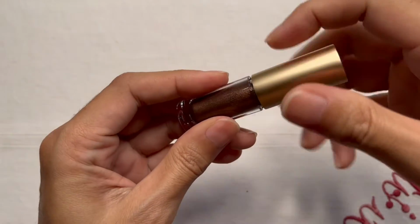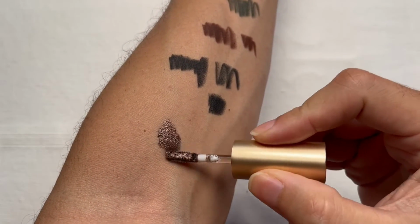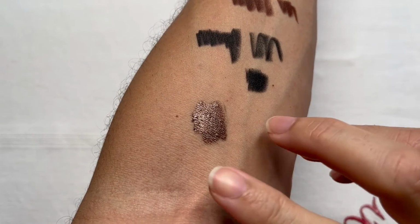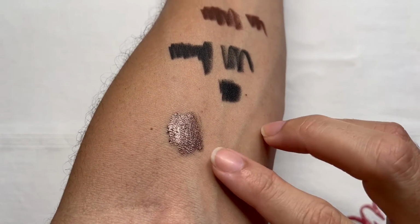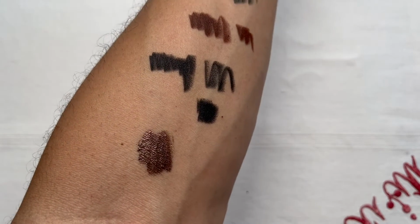And it's actually a very nice brownie shade. It's chocolatey, so it has a hint of, I think, purple in it, which just adds some depth into this eyeshadow, and I really love this color. So I'm actually very happy that I was able to get it right now.